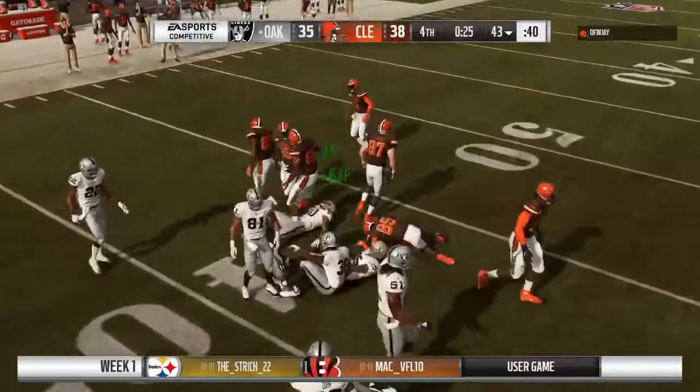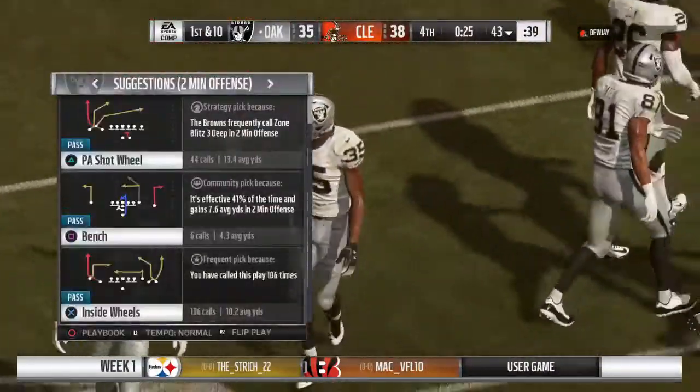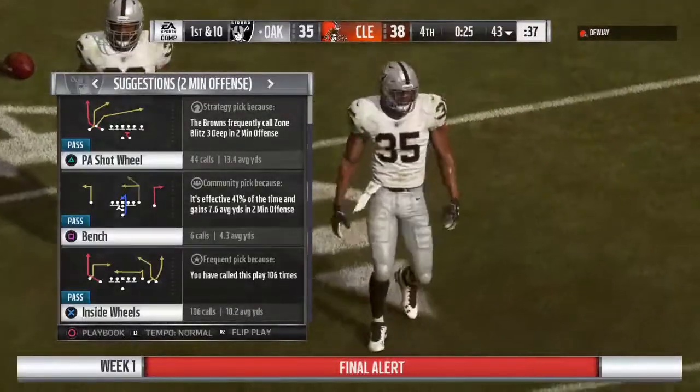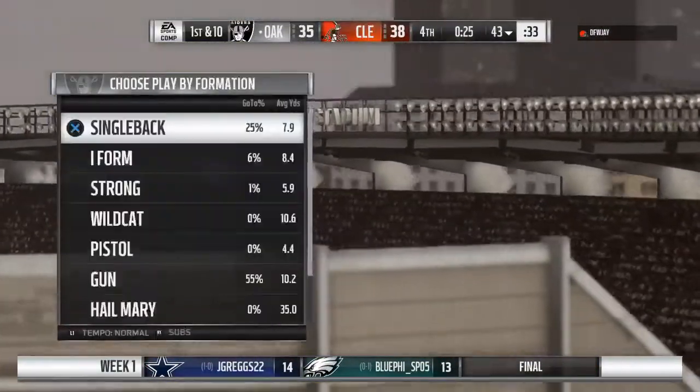Oh, it's loose, and the Raiders have it. So they needed the onside kick. They got it. Now they need a field goal. And that's the beauty of this. They don't have to get 6. A field goal ties the ball game for them.